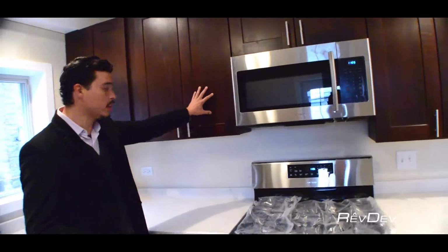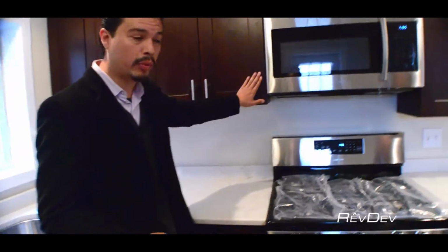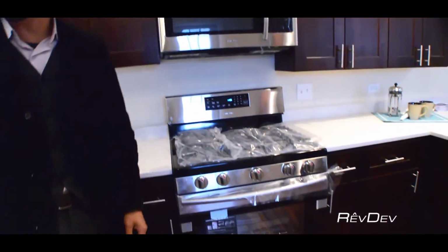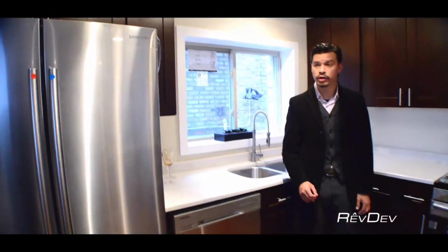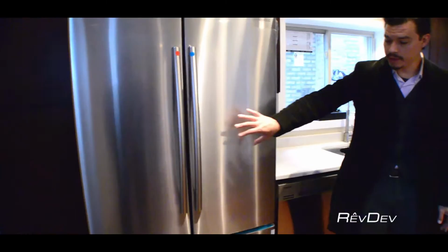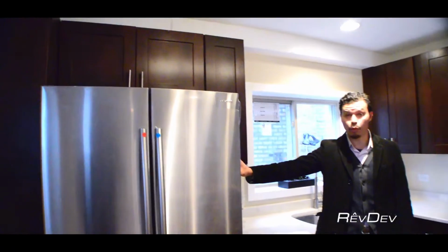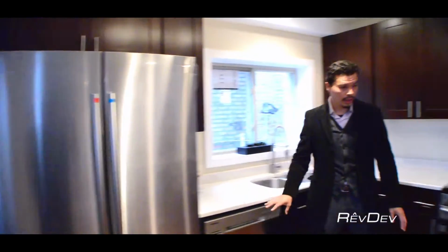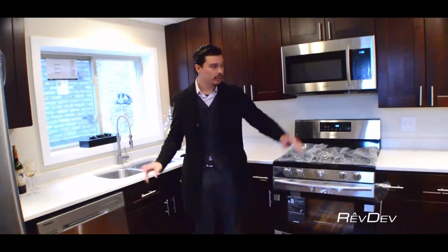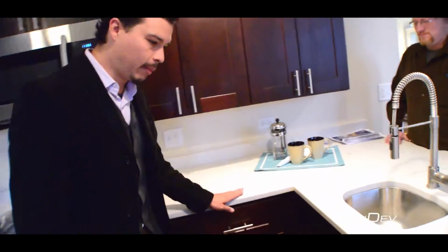We have these espresso shaker cabinets from a local distributor, less than 500 miles away, so this is a green product. We also have a stainless steel package of appliances. Again, not just the range and the oven hood, but also the French door Samsung fridge. And as you can see, this is extended width, so it has more space than your typical refrigerator. And then you have the two dishwashers and the two sinks, as well as this quartz countertop with this beveled edge. So we took into consideration every detail.